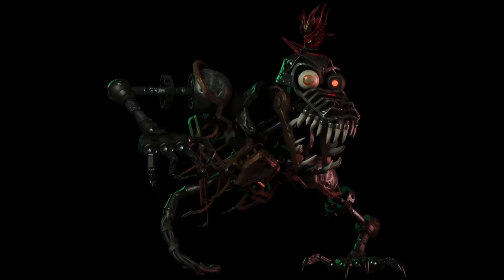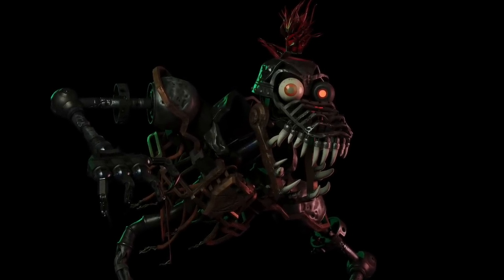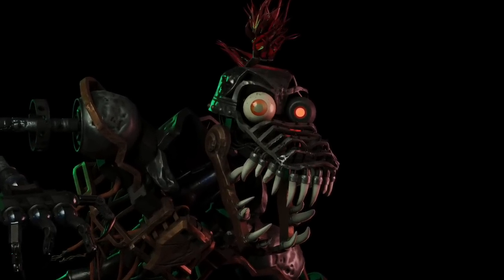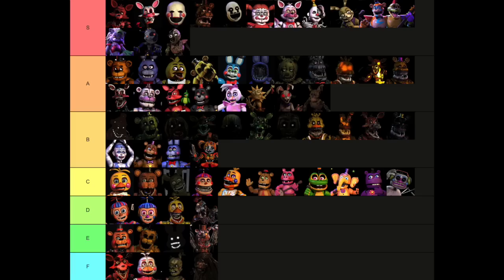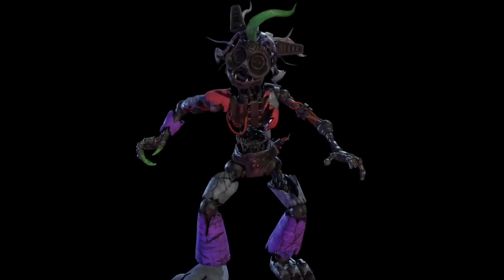Ruined Monty. He definitely looks scary, but I think removing all the green, yellow, and purple from his design makes him look less interesting. I guess it represents how they just removed all character from him in Ruin and gave him no new lines outside of growling. D tier.